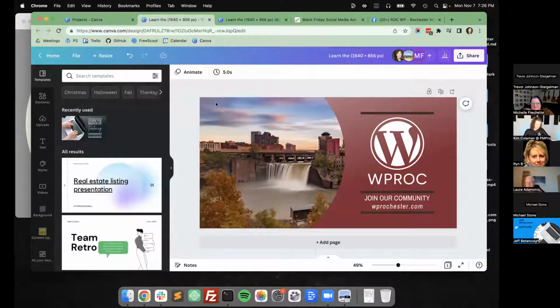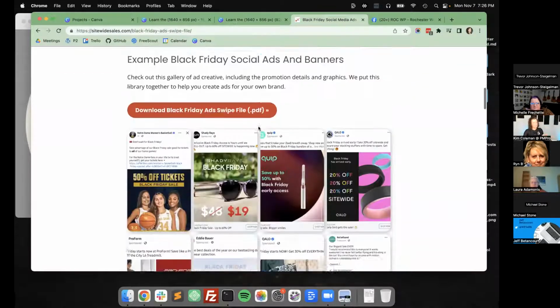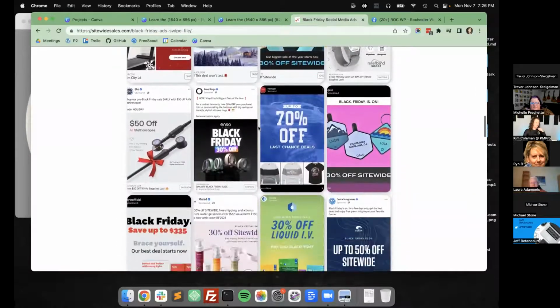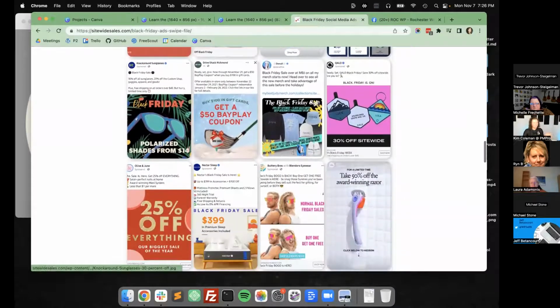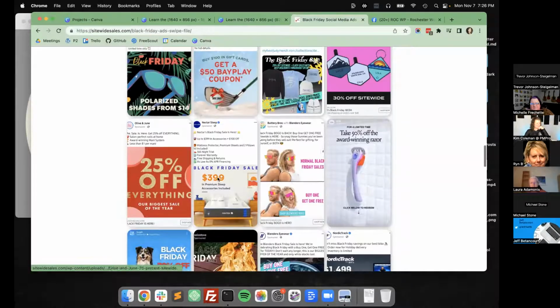Anyone else have something they want to co-design? Do you want me to stop for a bit and we can chat? We've been going for a while. The only thing I thought we'd do is pick a Black Friday ad and try to recreate it in Canva. This was a swipe file I put together last year. If anyone has to design a Black Friday ad, we could try to use your brand and recreate one of these. But we could also just have fun and chit chat at this point.